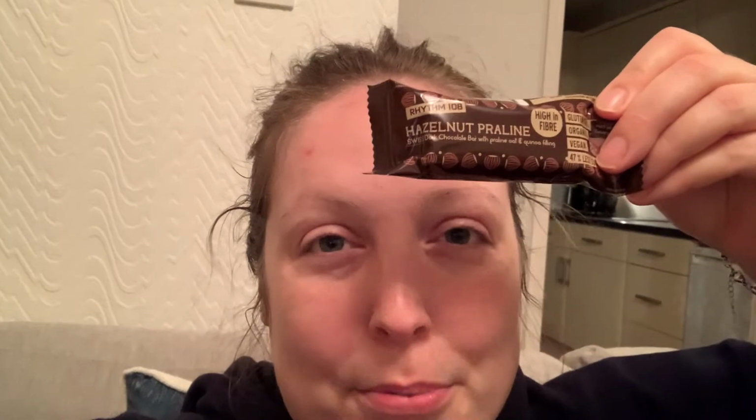My treat this evening is 9 syns, and that's why I only had the teeniest bit of mayonnaise, because I wanted to save my syns to have this. It's a Rhythm 108 hazelnut praline bar. These are so nice. So I'm gonna sit and enjoy that one. I'm having a cup of after dinner tea by Pukka right now, and later I'll be having a cup of nighttime tea also by Pukka, and that will be it for me.